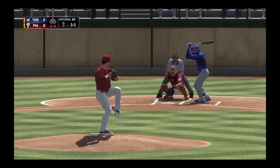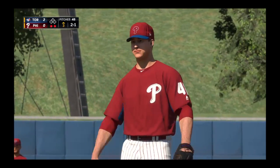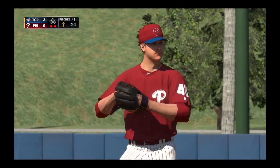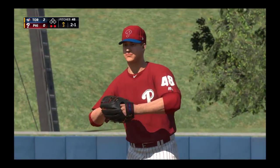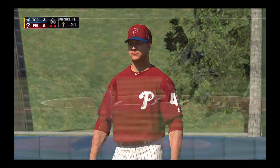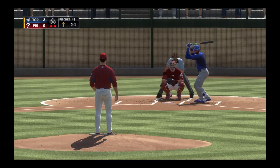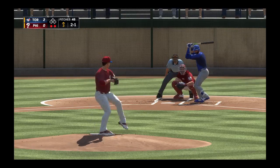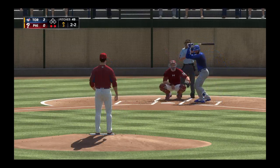Here it comes on 1-1. 2-1. Hey, you can't let that bother him right there. This might be a good time for the catcher to have a little conversation. Just tell him, next pitch. Don't worry about that one. And the pitch on 2-1. There's a fastball right over the inside corner.